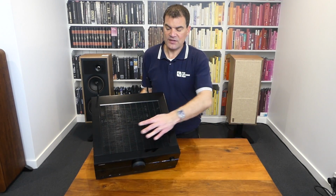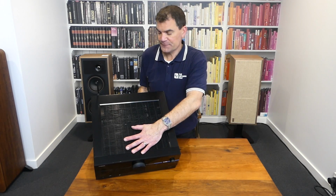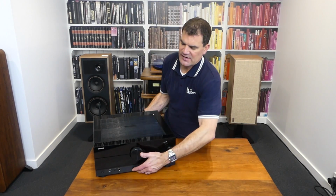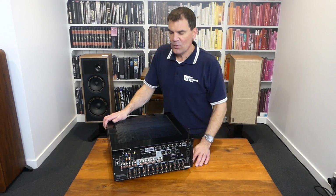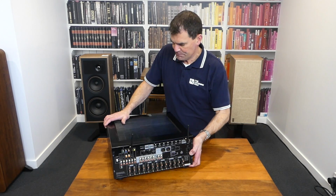Yamaha haven't lost their very large, in fact probably oversized power supplies nowadays, obviously with driving so many channels. As I spin it round for a moment, we see its depth, and it's at the back that we see all these modern things that were even unheard of 25 years ago.